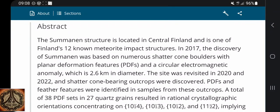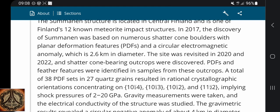Abstract. The Summanen structure is located in central Finland and is one of Finland's 12 known meteorite impact structures. In 2017, the discovery of Summanen was based on numerous shattered cone boulders with planar deformation features and a circular electromagnetic anomaly, which is 2.6 kilometers in diameter. The site was revisited in 2020 and 2022, and shattered cone-bearing outcrops were discovered. PDFs and feather features were identified in samples from these outcrops. A total of 38 PDF sets in 27 quartz grains resulted in rational crystallographic orientations, implying shock pressures of 2 to 20 gigapascals. Very high pressure.